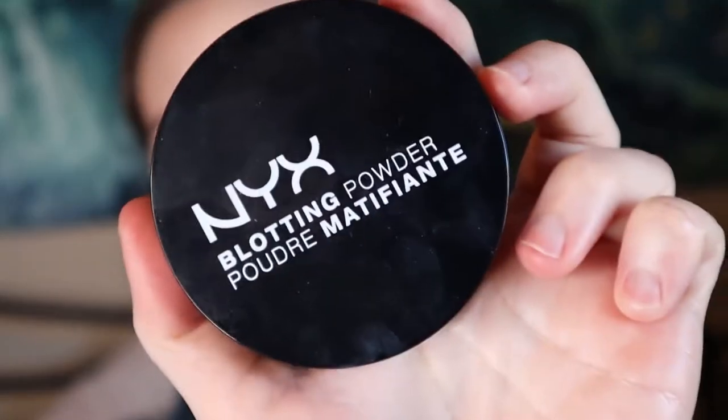Anyway, that's really the only part of my base routine that has changed, been added in, so to speak. And I'm gonna start getting into powders now. So let's go back into fast forward mode.